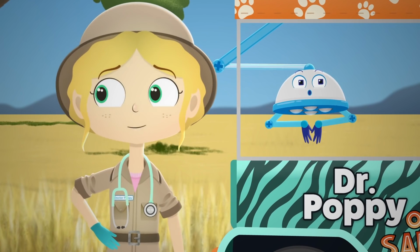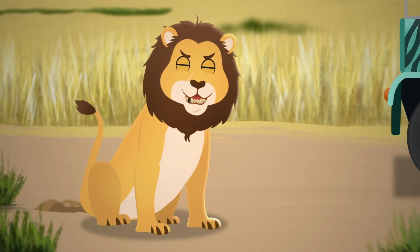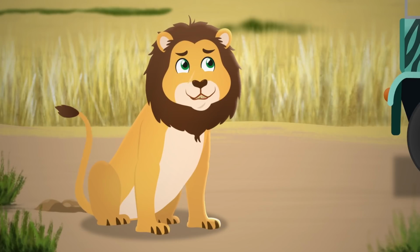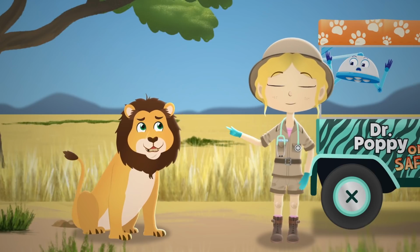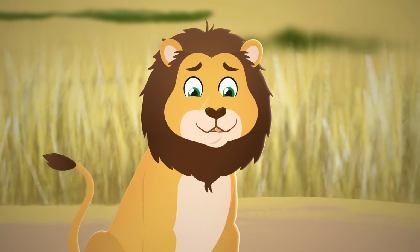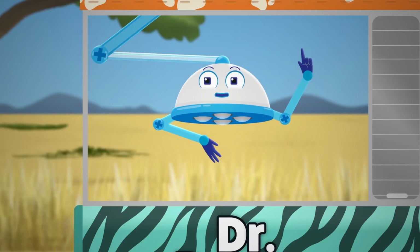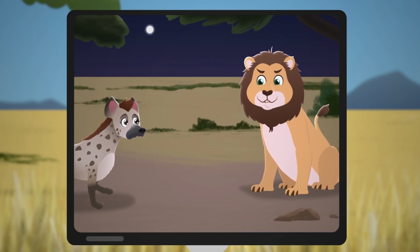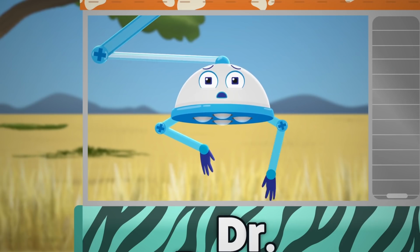Tao the lion, but he isn't here. Goodness! There you are! We'd better take a look at you. Lions are sometimes called the king of the jungle, although they actually live on the grasslands. They like to hunt at night and have such a loud roar that it can be heard for miles around.